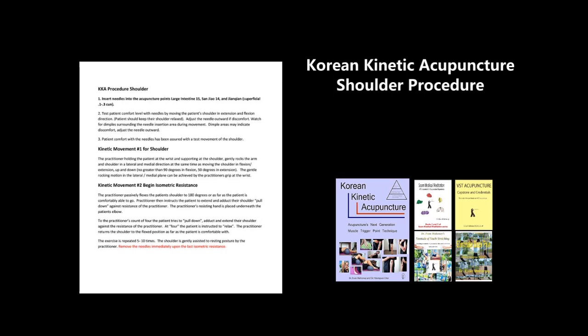The gentle rocking motion in the lateral medial plane can be achieved by the practitioner's grip at the wrist. I do that for about a minute. And then we move on to kinetic movement number 2, where we begin the isometric resistance. The practitioner passively flexes the patient's shoulder to 180 degrees or as far as the patient is comfortably able to go.